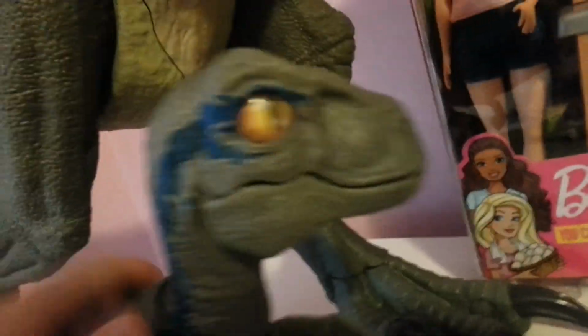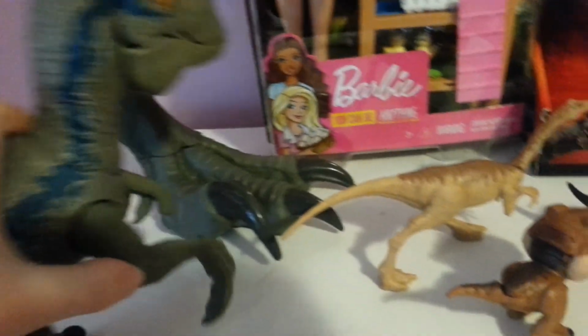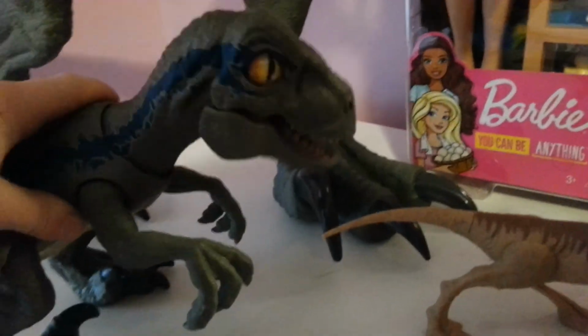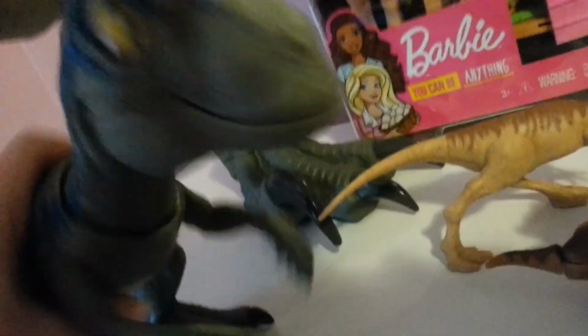And now let's move on to this one, the Primal Pal Baby Blue. So you move her back around. Her arms move and her little tail wags. She's really cute. Her tiny little teeth in there. She's got a chomp and a little roar. I really like her.